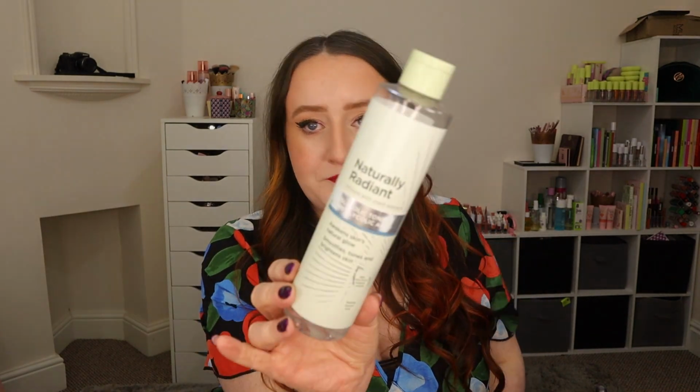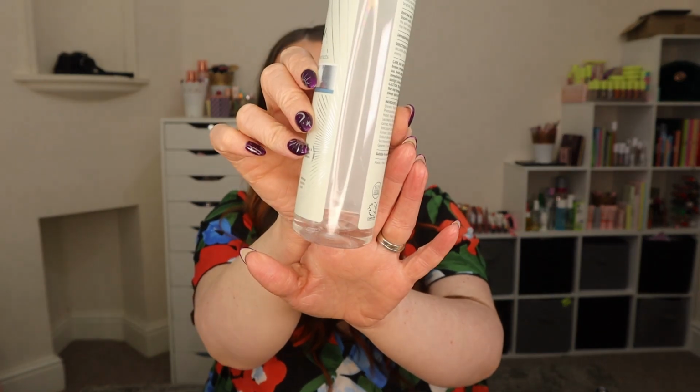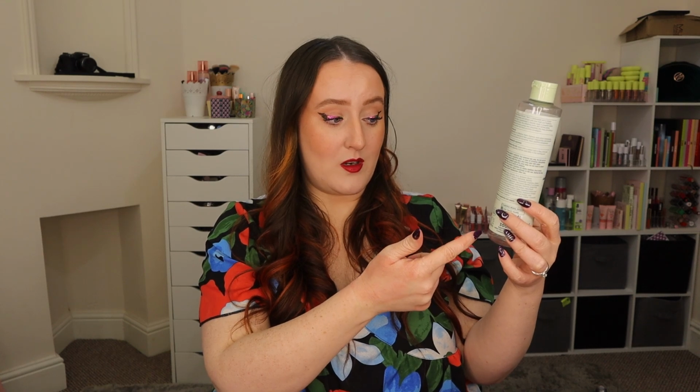So let's start with one that I didn't manage to finish. Looking back, it was a little bit overexcited of me thinking that I would actually be able to finish this. This is the Naturally Radiant Glycolic Tonic, 5% glycolic acid. The packaging doesn't look like this anymore, but you can still purchase this product. I really like it, but I use this for so few reasons now that even the very small amount that I have got left is probably more than I will use before the end of the year.